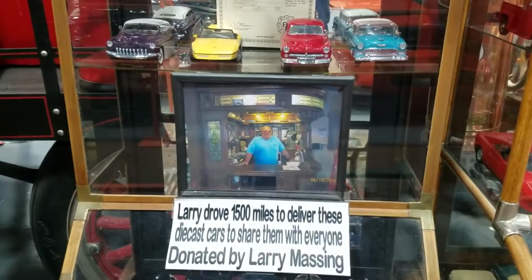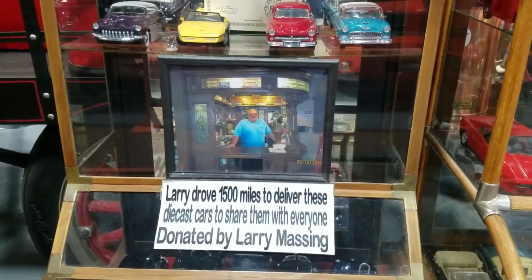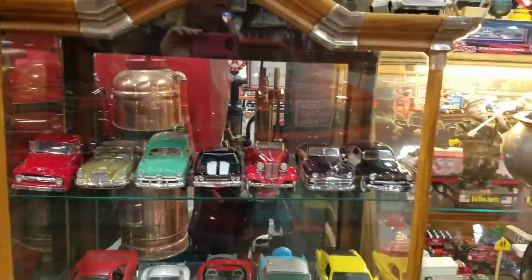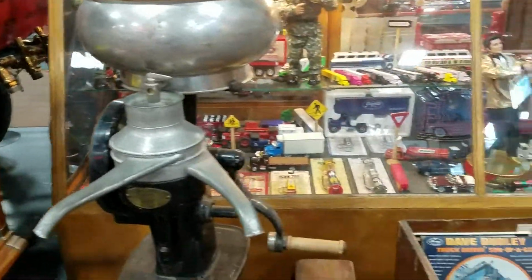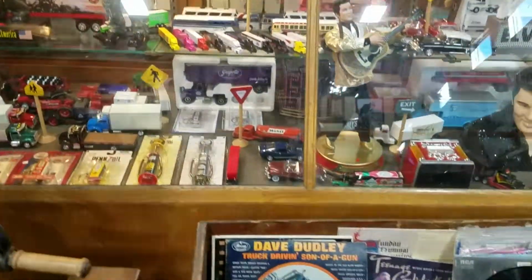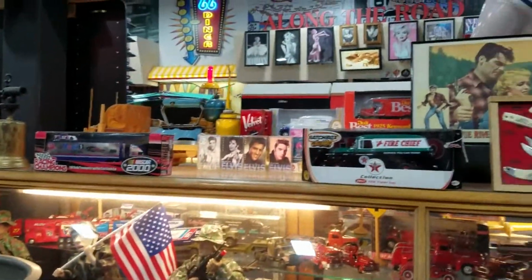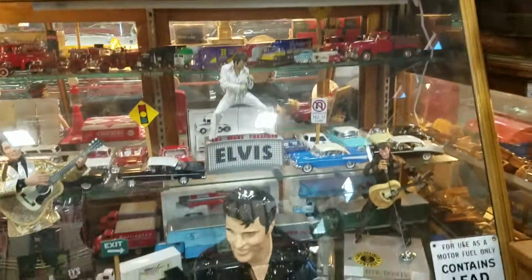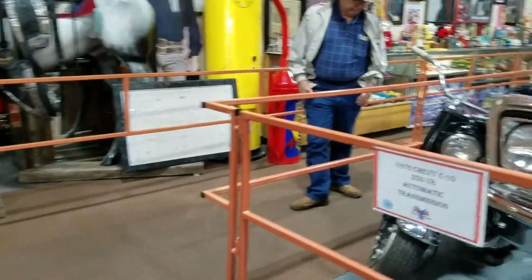This says, Larry drove 1,500 miles to deliver these die-cast cars to share them with everyone. Donated by Larry Massey. Look at that. Look at all these cars. I should donate my Hess trucks. I have no idea what I'm saving them for. And kids aren't interested in that stuff. More toys and Elvis stuff. Knife collection. Another cash register. And then we'll do the cars on this side.